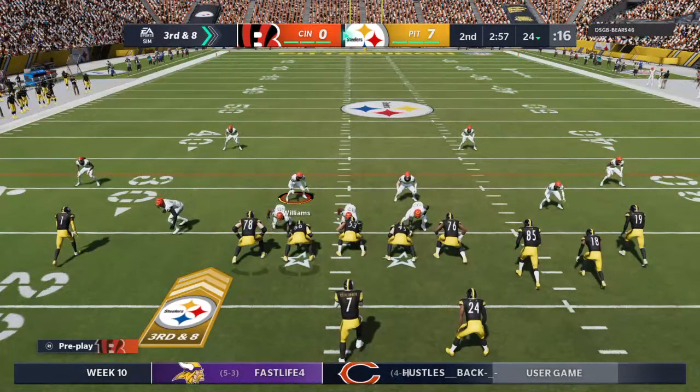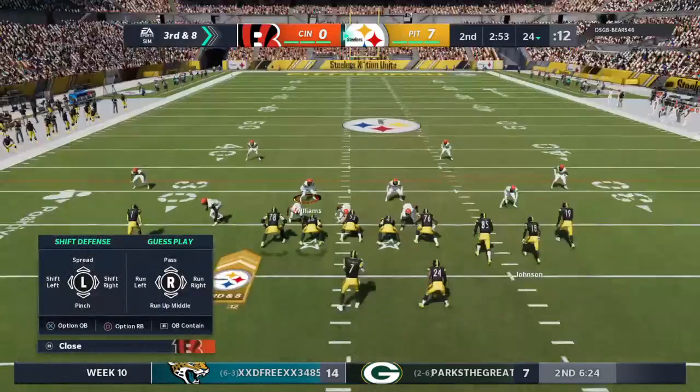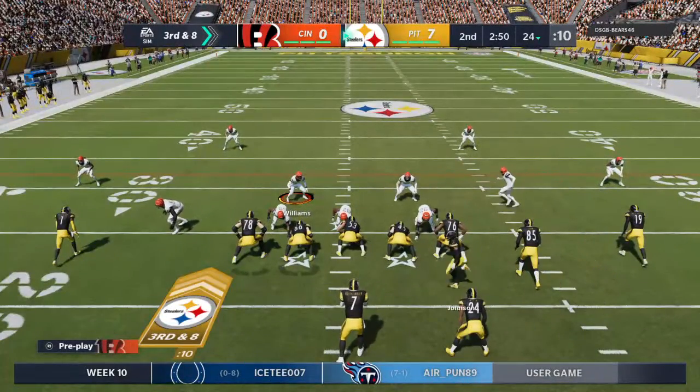Championships, baby. Mike, 36. Quarter. 36. Focus, defense, focus. He's 2. 36 to Mike.